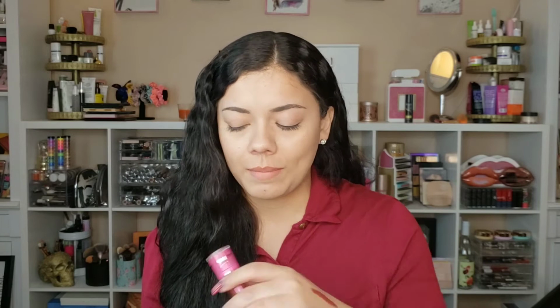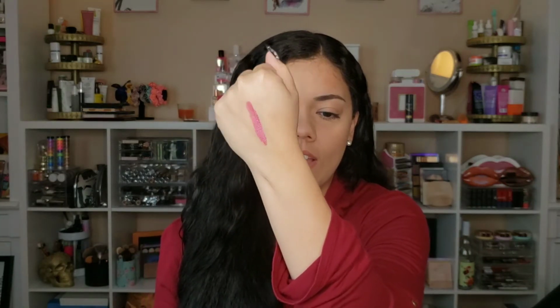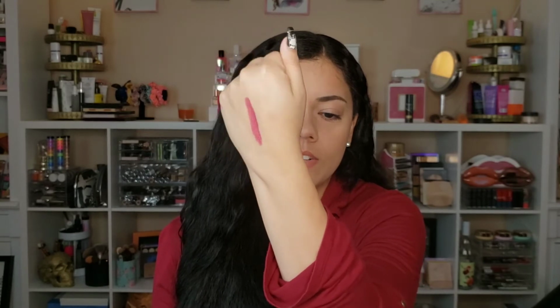It's pinker than the Christmas mystery shade and the poinsettia shade that he already has. I mean, I think it's cute, but it looks already similar to a lot of his lipsticks. So I wish he would have done a more drastic different color, because this is very, very similar to poinsettia and that mystery Christmas shade. So, I mean, it's okay, but I wish it would have been a big change in colors. I mean, nothing scary, but a different color.